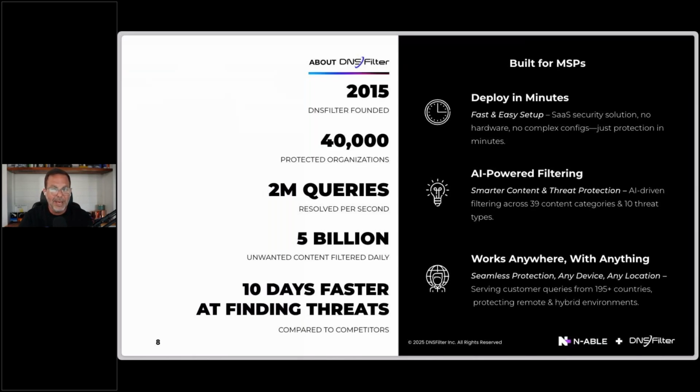So those are the domains that add a similar looking character, like 2 V's instead of a W, to trick people into clicking, make the link look good. They also use different alphabets to make domains look the same. So we're all under attack every day. DNSFilter blocks 5 billion unwanted or malicious DNS queries every day, and we do it 10 days faster.